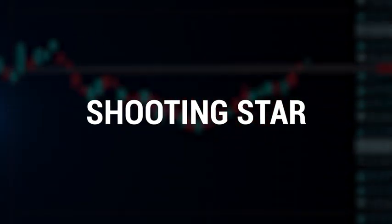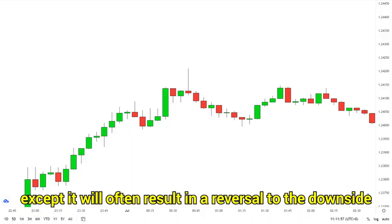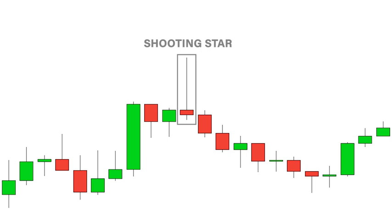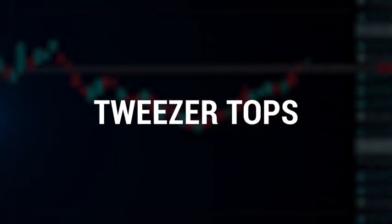The shooting star. This is a candlestick pattern which is similar to the hammer, except it will often result in a reversal to the downside. It consists of a candle with a large upper wick and a small body that closes near the low of its range.